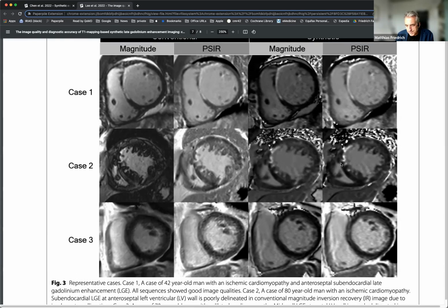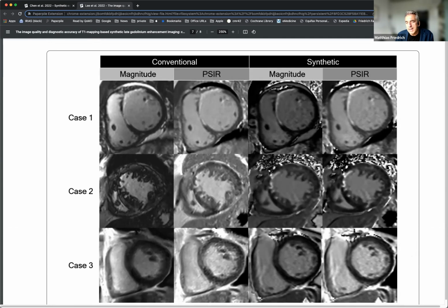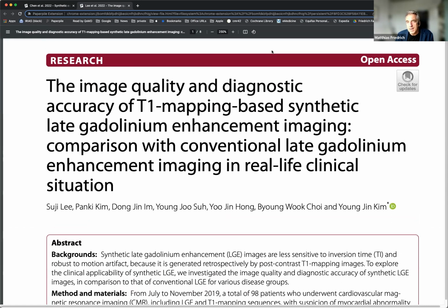But all in all, I have to say that the data shown here really indicate that there's significant potential for a synthetic method to generate late gadolinium enhancement-like images of irreversible myocardial injury through the use of native mapping. So this is this paper. If you read it, I didn't find any red flags here. So this is to me certainly a very interesting paper that hopefully is reproduced sometime soon, and also on other machines, so that this method could help in many countries to get rid of the need for costly contrast enhanced images.